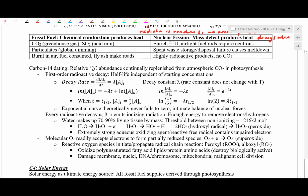Basically, carbon-14 undergoes beta decay into nitrogen, and it takes a half-life. That half-life is actually going to be a constant. We're going to see that in terms of the rate order material that we did earlier in this course. That constant is actually independent of your starting amounts.